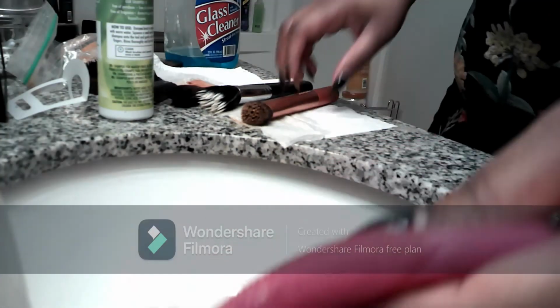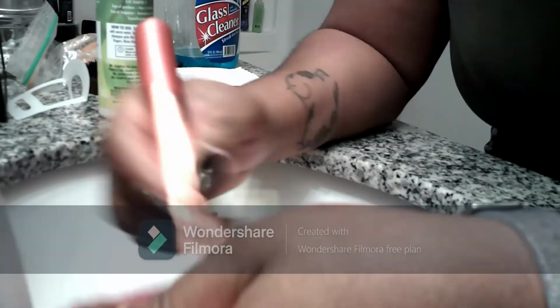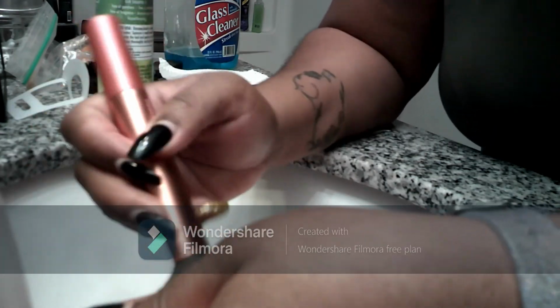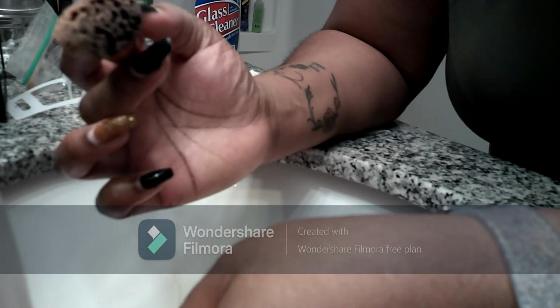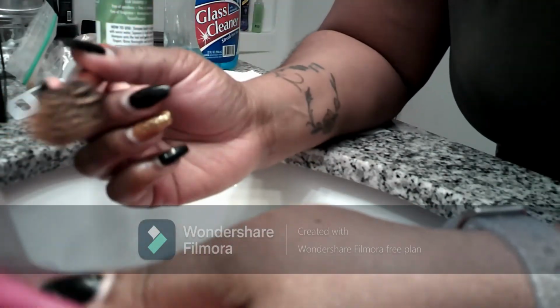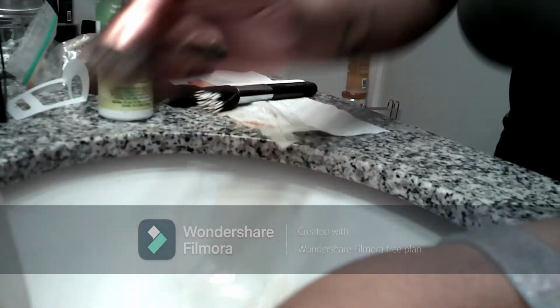Alright. Let's do a rinse test and see. Okay. Oh, wow. I am shook. I have never got it to come back to that before. Oh, she a keeper. I have never gotten it back like that. This looks like when I first got it. Oh, she a keeper. I got this from my local Ulta, you guys. She a keeper.